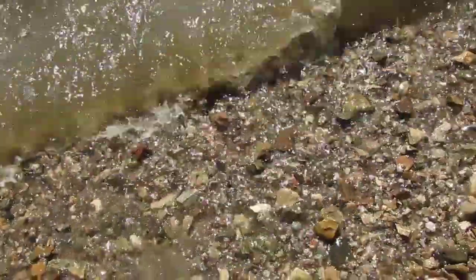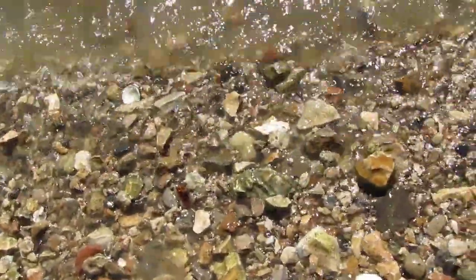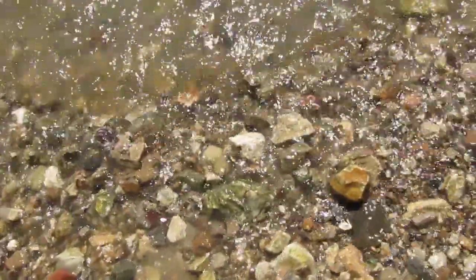Oh, I was just going for a piece and the waves took it. Here's one. There we go. You gotta be quicker than the waves sometimes. Which, I'm not gonna lie, is not always easy. Well, shoot.